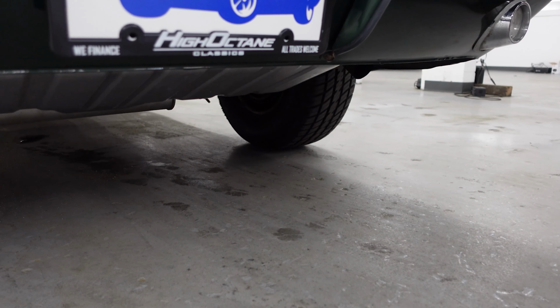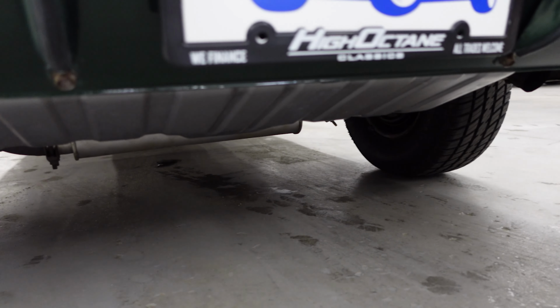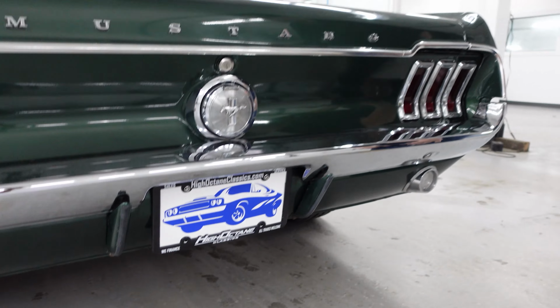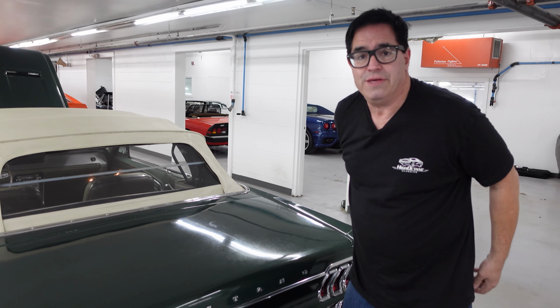Now, this is a dual exhaust car, or it should be. That was part of the 289. Oh, yeah, okay, single exhaust on this one, that's fine. Cross-flow muffler, which is going to be nice and quiet, but certainly keep that 225 horsepower 289 breathing well.